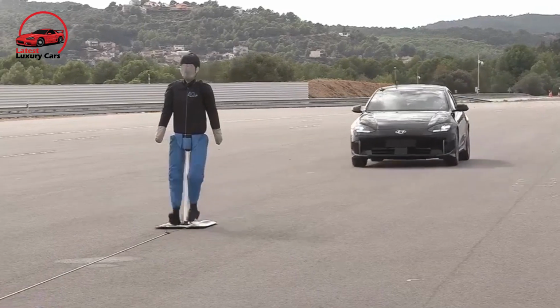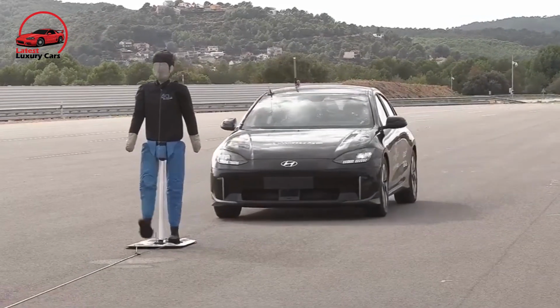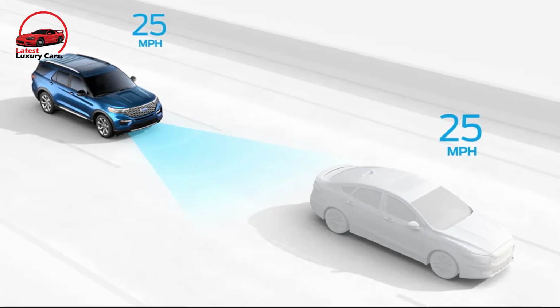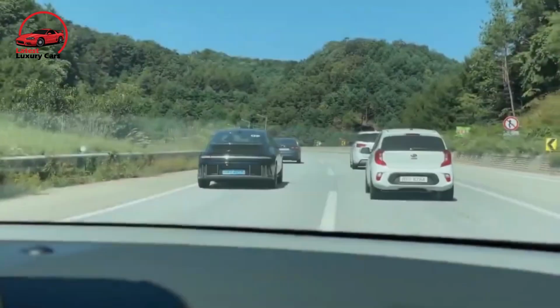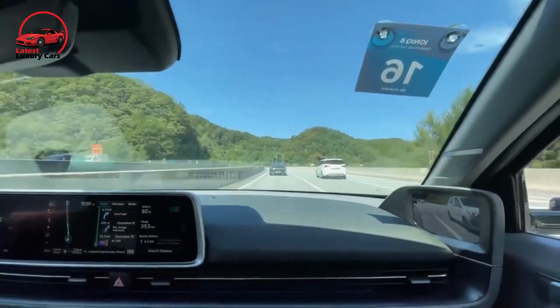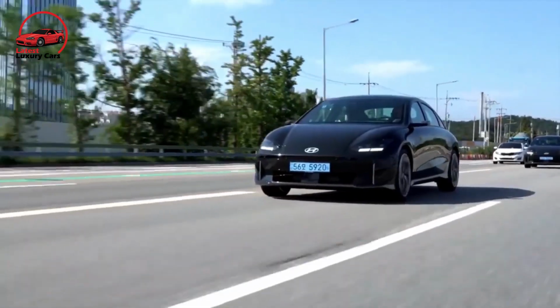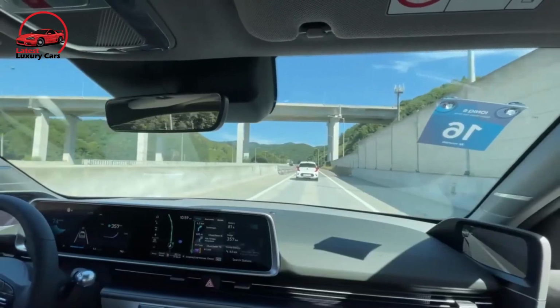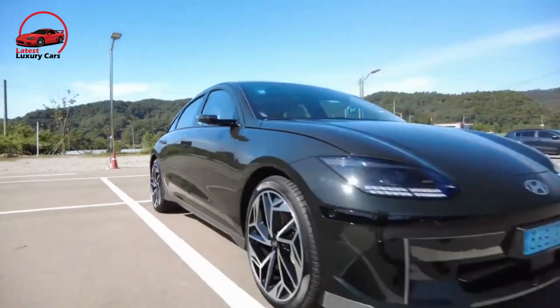Automatic emergency braking with pedestrian recognition is standard. Lane departure warning with lane keeping assistance is standard. Adaptive cruise control with lane centering is available. Hyundai's Highway Driving Assist 2 technology assists in maintaining a specified distance and speed from the car ahead while going on a highway, as well as keeping the vehicle in the lane even while driving around bends.